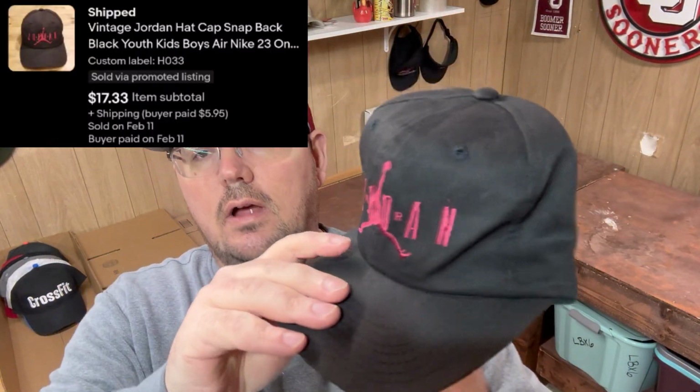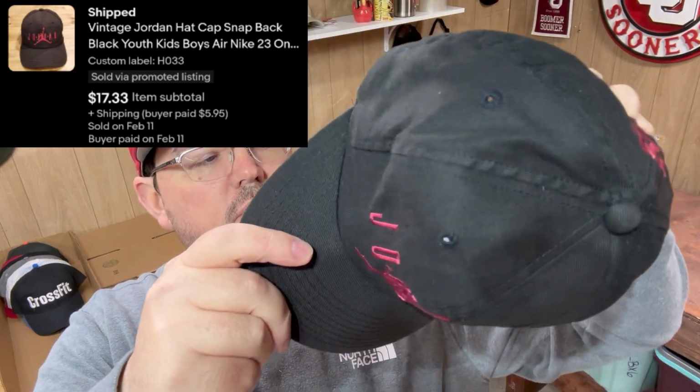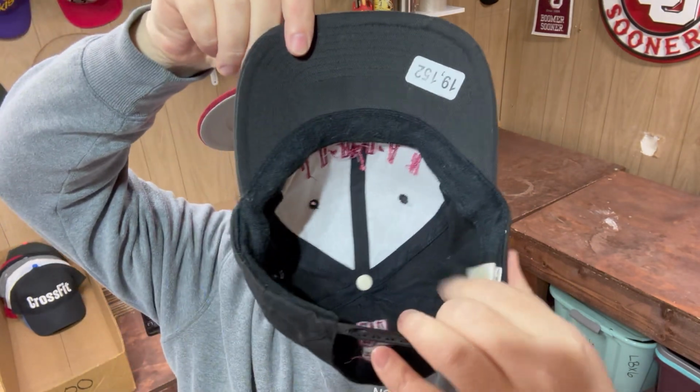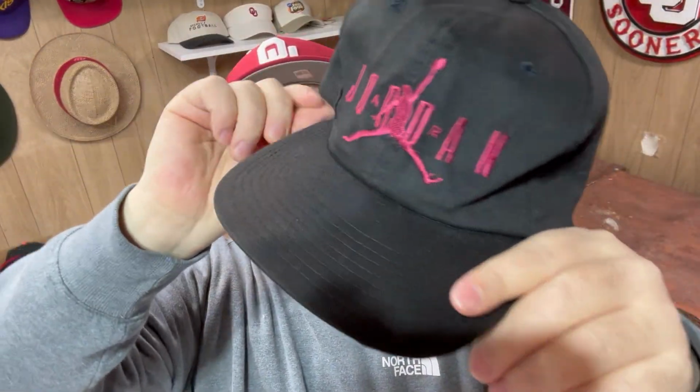Went out for $17. It was youth, so that definitely hurt the value a little bit. Sometimes these vintage Jordan hats can be really good, $50 plus sales on a vintage Jordan hat. But being youth, I took the $17.